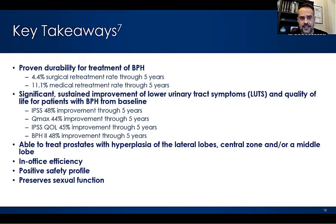Now, you see here all the clinical characteristics that we look for, things like IPSS scores and Qmax, over time in the studies. You see 5 years later that patients have a significant and durable improvement of their symptoms. And again, I think the fact that we're able to treat the median lobe, and as we'll see in a moment, compared to other minimally invasive technologies, do so in what I believe is a very safe and effective way, really sets us apart. The in-office setting is incredible.